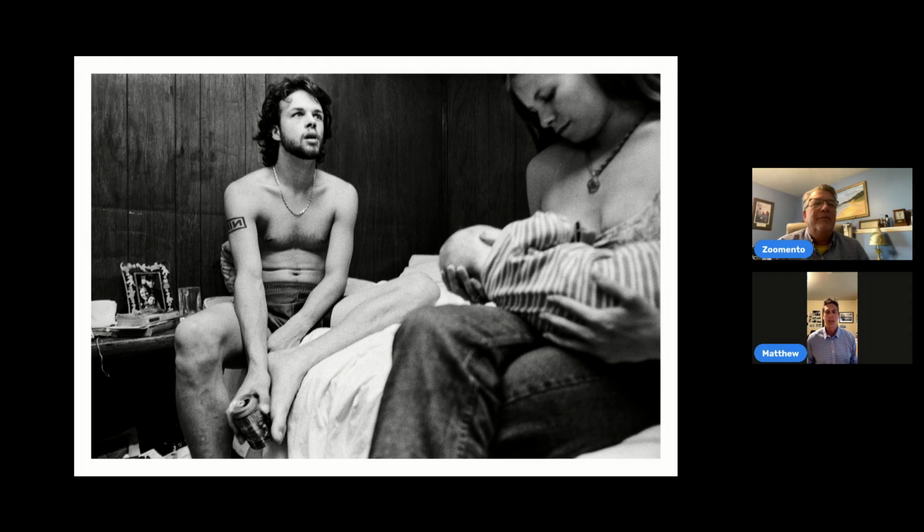Heather is the gal on the right side of the frame. She's breastfeeding their newborn son, Jaden. On the left side of the frame, you have the father and boyfriend. His name is Jeff. What I really like about this picture is just how intimate I was able to get with this couple. And I feel like this photo really demonstrates that. And there's also something, for me at least, very haunting about it, especially with Jeff. He had just come off a really late night bar shift.